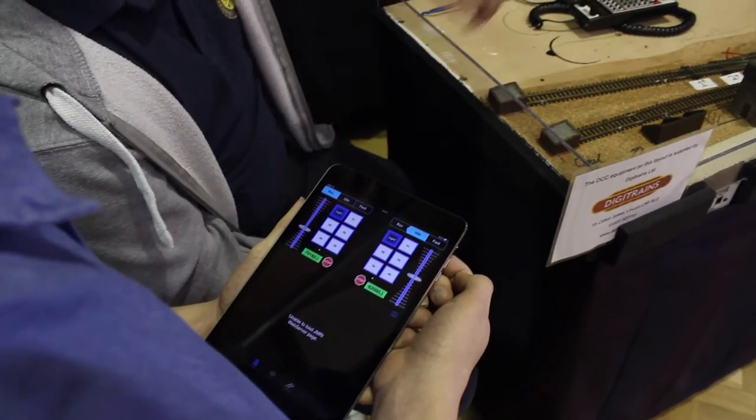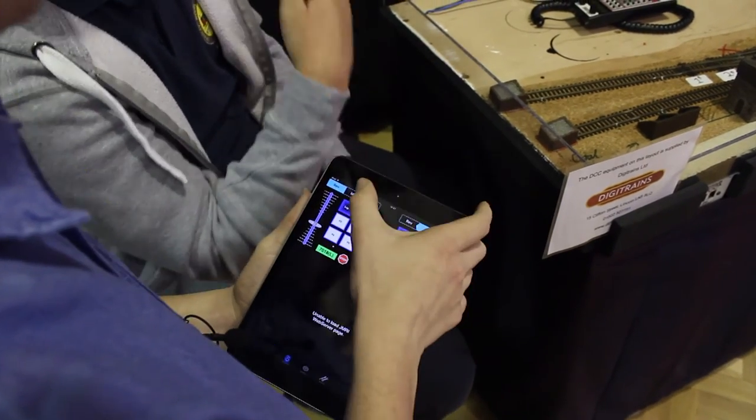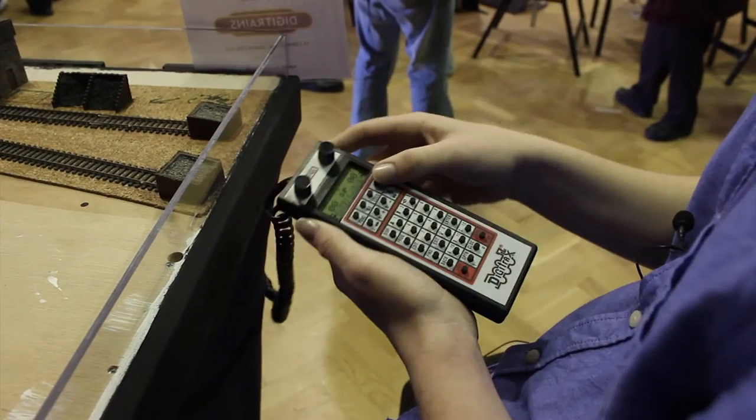Yeah, so as he's moving the loco back, he can move it in. And it'll probably just say slow or faster or just keep going. Take it back because I went over the point.